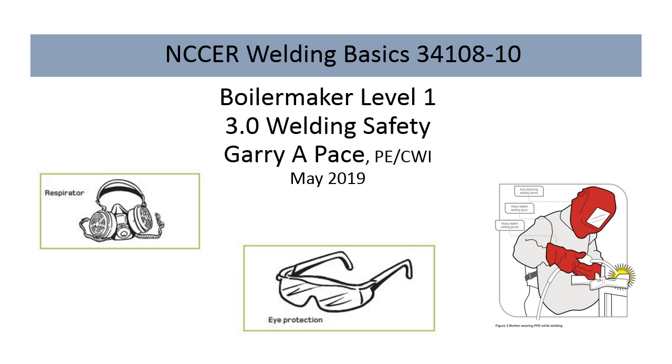This is just going to shadow the material that's in there. The material isn't exactly what you would find in Boilermaker Level 1, but I went to other sources and put together kind of a shadow presentation. So if you want something to cover the material, and you went to a class and maybe needed a refresher or wanted a different angle on what's been covered, that's what I'm doing here.